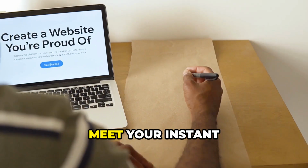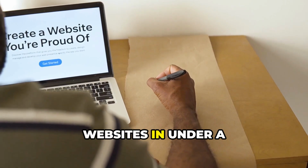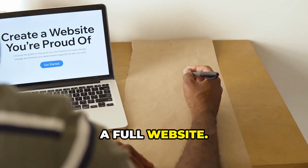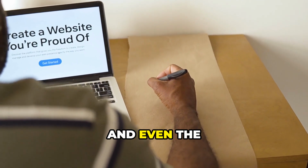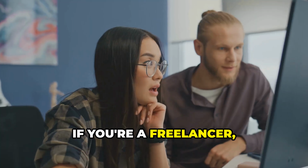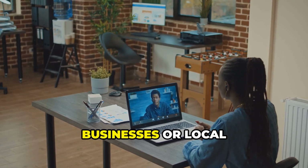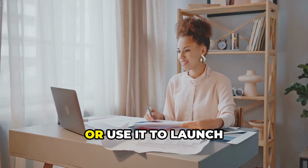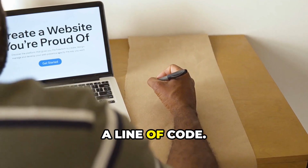And finally, meet your instant web developer. Durable builds entire business websites in under a minute. Yes, a full website. Just type in the business type and it handles layout, text, design, and even the contact form. If you're a freelancer, this is a game changer. Offer quick site setups to small businesses or local service providers, or use it to launch your own brand without hiring a designer or touching a line of code.